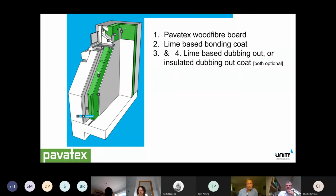If the wall before you put it on had gypsum on it, the jury's out on gypsum actually. People are concerned it's going to turn to salts, so it might be worth removing it. Certainly if the plaster that's on the wall is already knackered, remove it, in which case you've got quite a rough surface, so you'd want to just dub that out first to make it a bit smoother before bonding on the wood fibre.